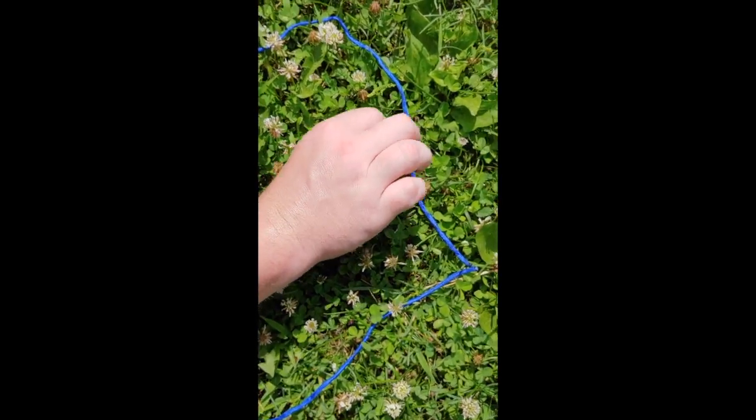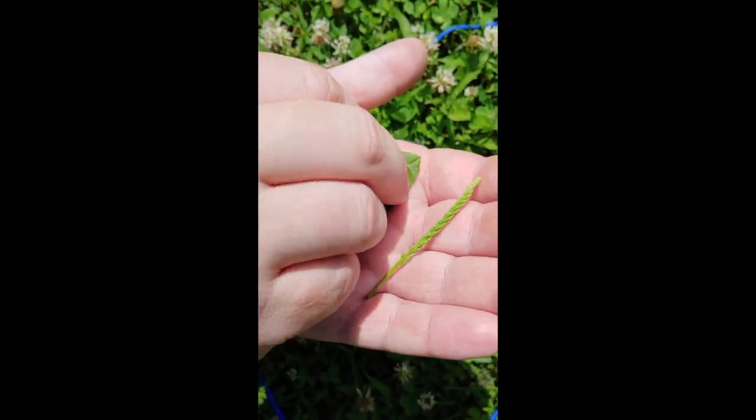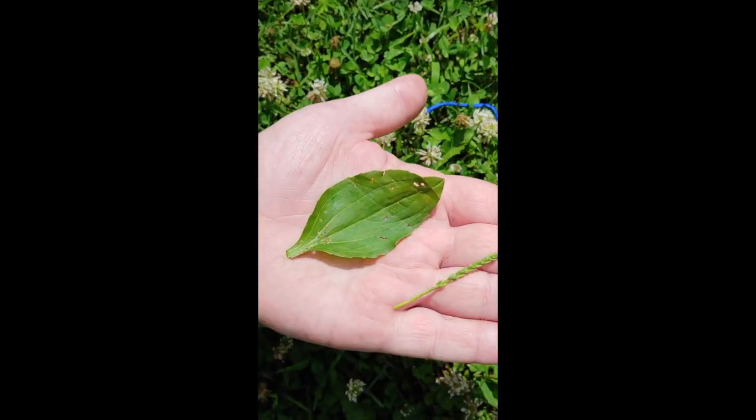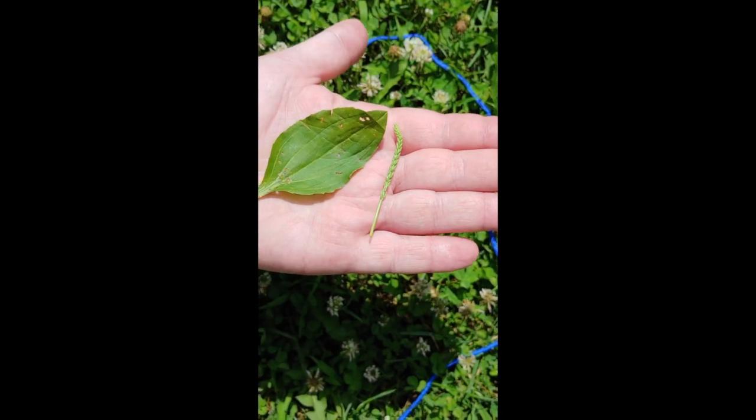Right on the edge here, this leaf, I'll pick one of these and show you. This is called plantain. That's not the plantain that you're used to thinking of, the big starchy bananas. This is the plantain, the green plant, but this is what the leaf looks like. This is what the seed head looks like.